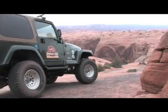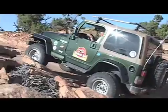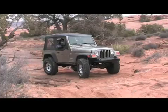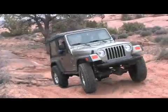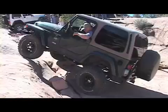And the reason why we do this is because it allows more articulation to take place with our vehicle. The more that we can keep the tires on the surfaces, the more traction we're going to have. Even though we have four-wheel drive, we need to have as much traction as we can. And that allows us to get over some of the really rough places. We've got some rocks that are way high and way low.